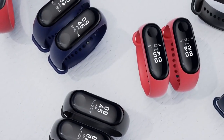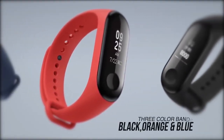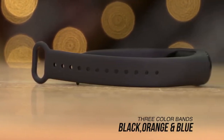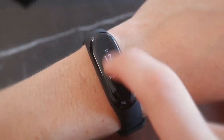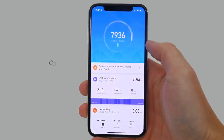You've also got the choice of 3 different bands for the Mi Band 3. There's a black design as well as orange and blue. The strap itself is made of silicone and we found it to be comfortable to wear throughout the day. Moving on, the step tracking on the Mi Band 3 seemed to be accurate throughout our testing, especially when compared to the results you get from other trackers.